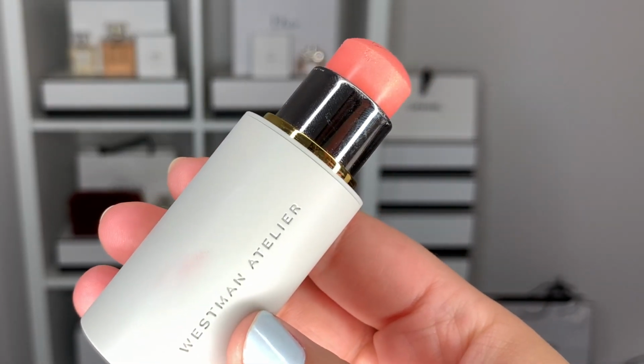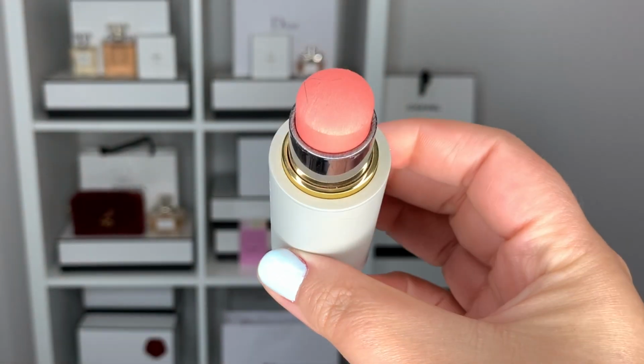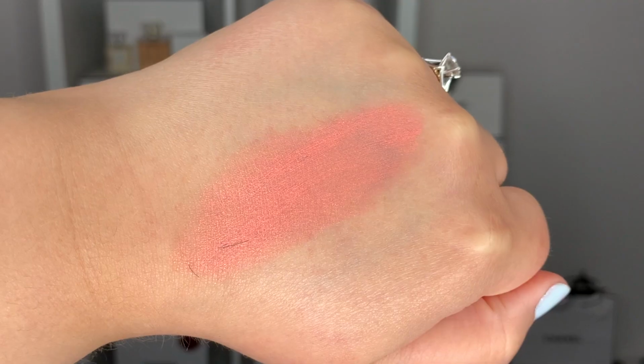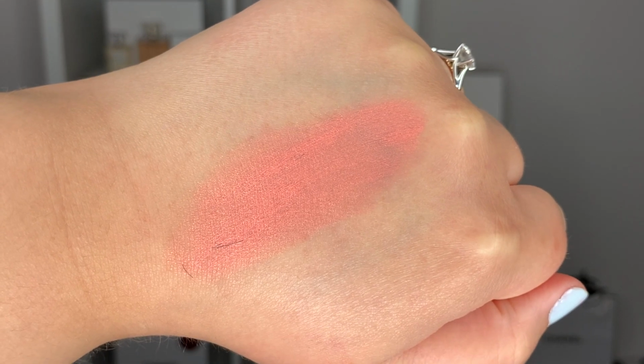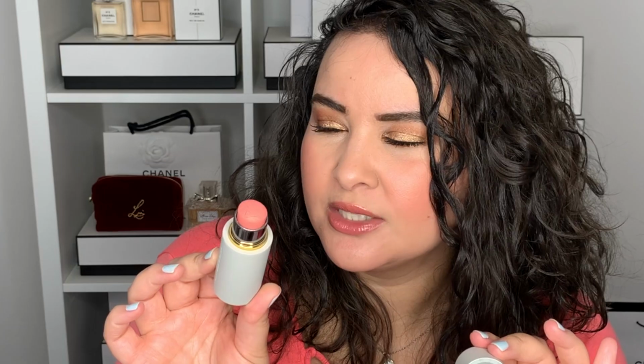Okay, and moving on to some Westman Atelier. I love this brand, and I have this blush here called Mignette. It's the most perfect peachy color, and I definitely want to get many more of these blushes. I think there's maybe 6 or 7 to choose from, and they all look lovely. It's a lovely cream texture, so it just looks really youthful and dewy.